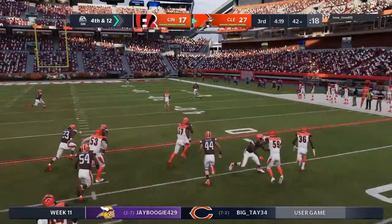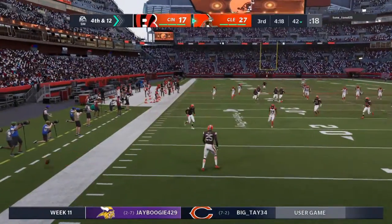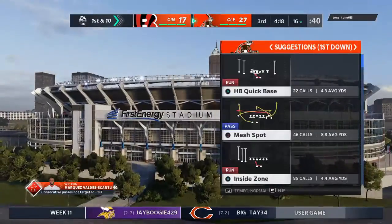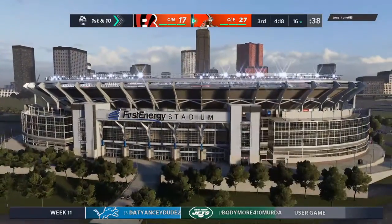And he gets it away, a directional kick going toward the sideline. And this will be up to the ruling of the side judge here. He says it crossed out of bounds at the 16-yard line.